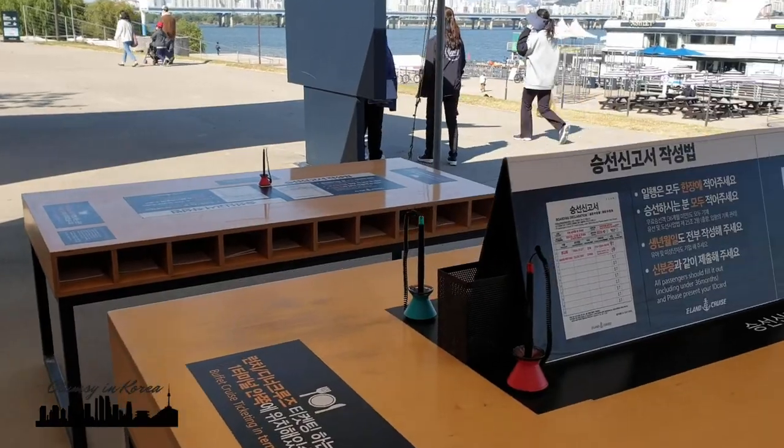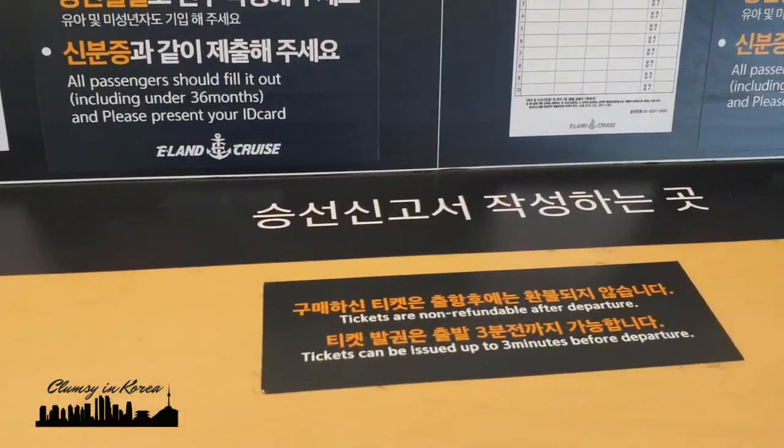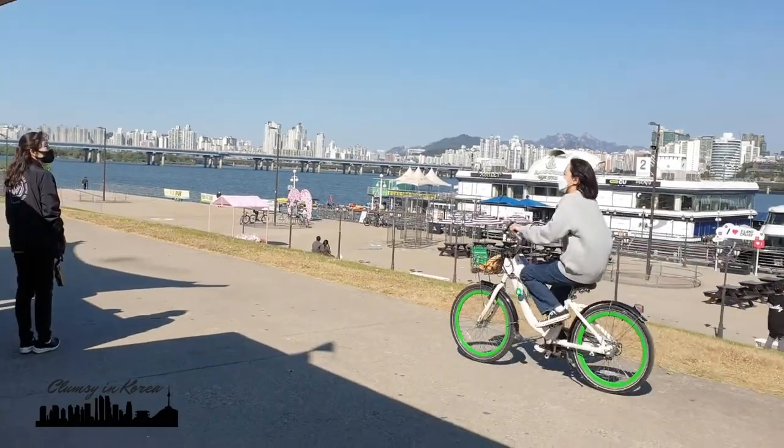They do recommend you get here about 30 minutes before the time, but it does say that tickets can be issued up to 3 minutes before departure. All right, and that's what it looks like over there.